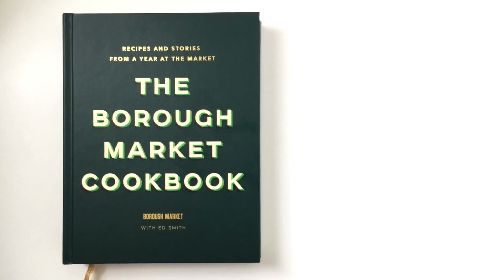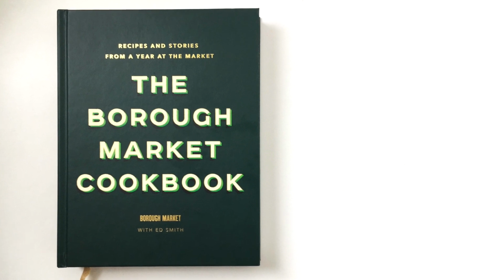Hi, I'm Ed Smith. I'm a cook and a food writer, and about 18 months ago the trustees of Borough Market asked me to write this, the Borough Market Cookbook, Recipes and Stories from a Year at the Market, which is a celebration of seasonal market ingredients, of how shopping at fresh produce markets wherever you are can inspire and aid your cooking at home.